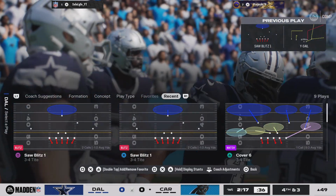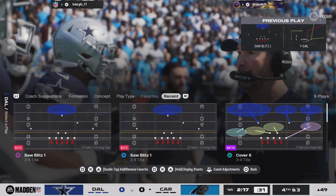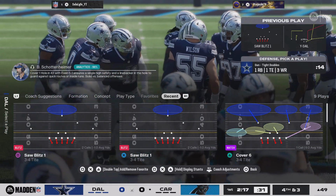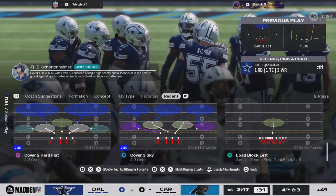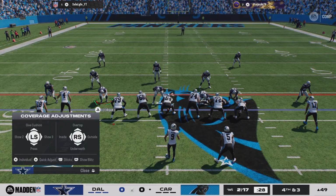Incomplete. All right, partner, testing the perimeter early there. Coverage held up. Could be a tough day for those outside receivers to make an impact. Okay, partner, testing you here. You've heard me say this a lot. Okay, coordinator's job is to get you man-to-man coverage, and your job is? To win it.